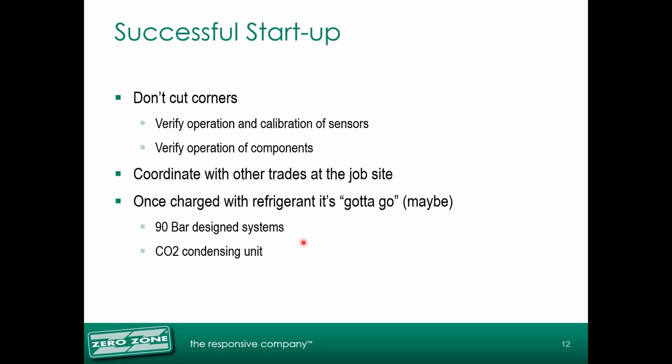Our company has sold them with systems. One is 90 bar design systems. All the evaporators are available. Our display cases have 90 bar coils. You can buy coils for your walk-in in 90 bar design. Select the correct components, 90 bar design. The system can typically shut down for days, and you'll never lose any refrigerant because of high pressure in the system. They're designed for a higher pressure.